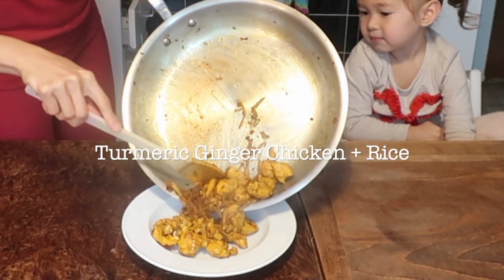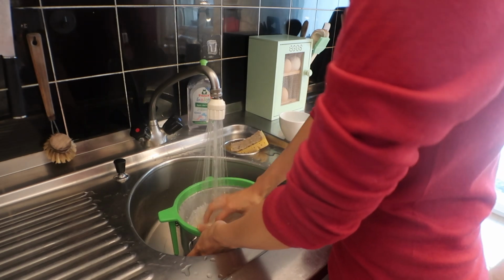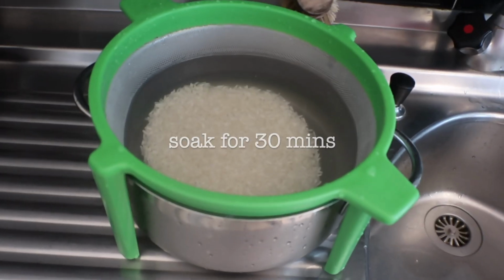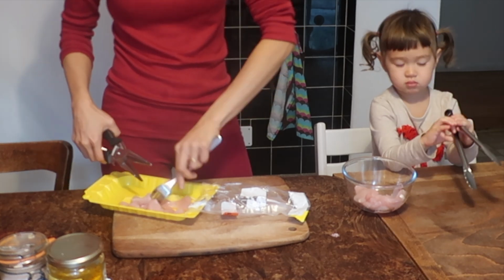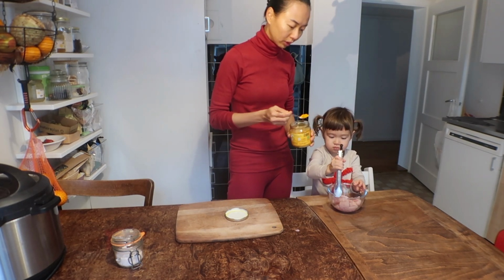Turmeric and ginger are highly anti-inflammatory. I start by soaking my rice. So I soak them about half an hour after rinsing them a couple of times and draining them until the water runs pretty clear. I just cut it straight from here so I don't have to touch the chicken on the board. 1 teaspoon of turmeric powder.